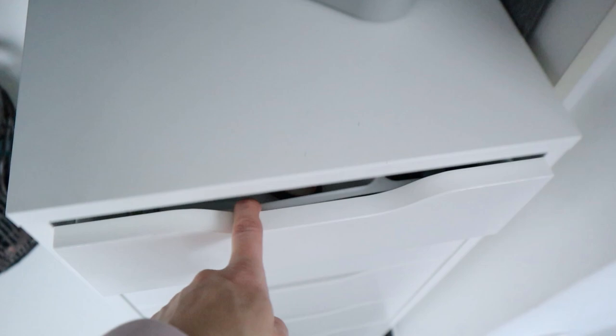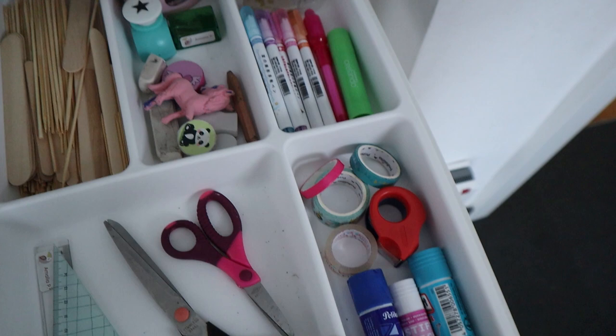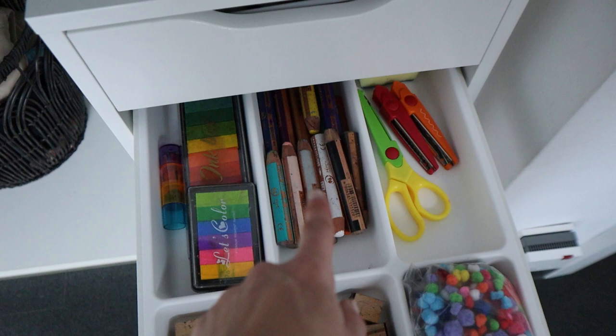Then in the first drawer I have smaller supplies. Scissors, glue, they're always looking for tape. Now that's their own tape and whenever they need tape they can go in here. Some special pens and rubbers and crafting stuff. Then in the second drawer I keep stamps, different special scissors, special pens and ink pads.